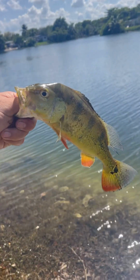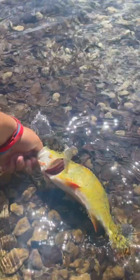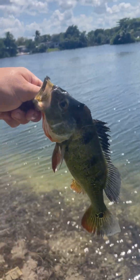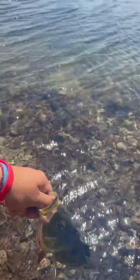All right, guys, fish number four on the same jig. Let's release this guy again. Okay, he's ready to go. Back to his house. All right, guys, this is either fish number five or six. Back to back, like in 2 minutes. Let's release this little guy. There you go, he's ready to go.